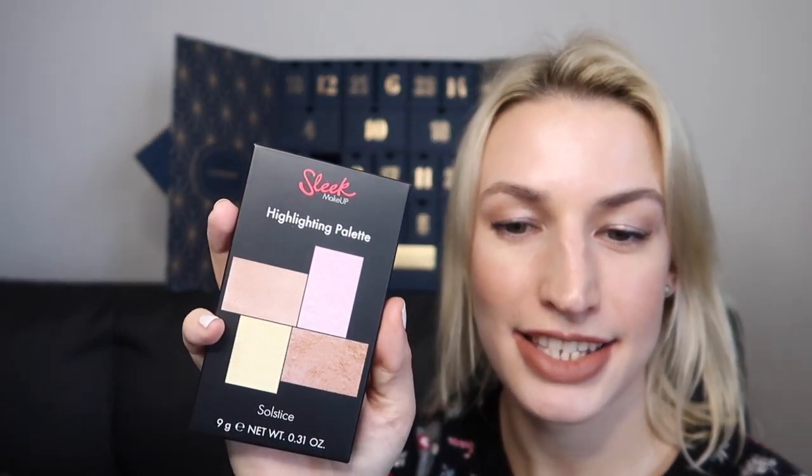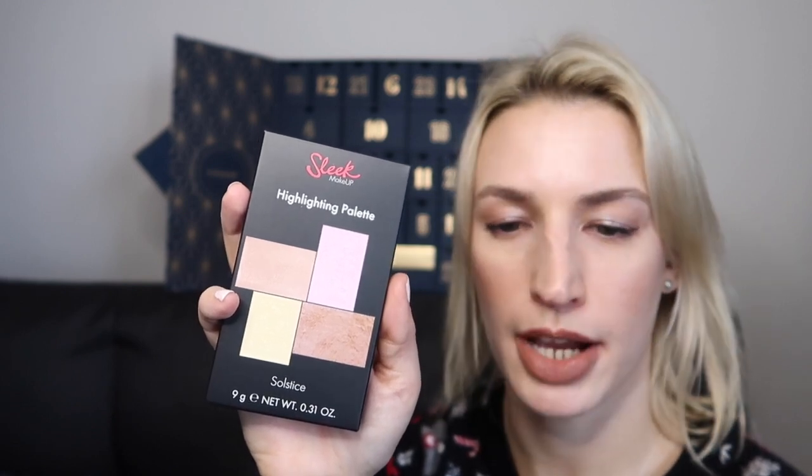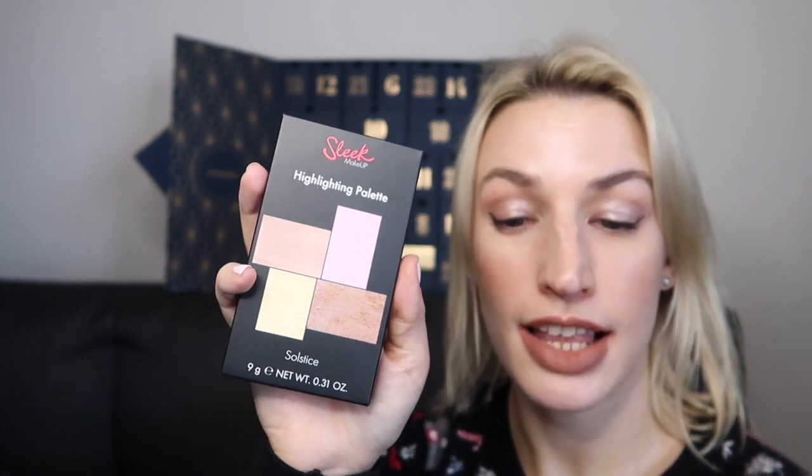It says add strobe-like radiance to face and body with this award-winning highlighting palette containing 2 baked powders, 1 silky shimmer powder and 1 cream highlighter. Create a shimmering metallic finish with these easy to blend formulas.